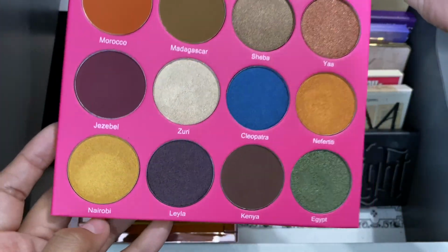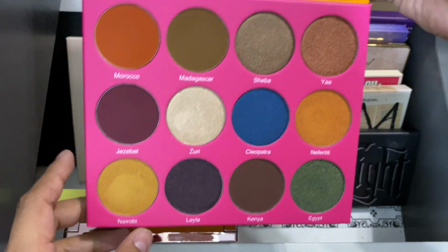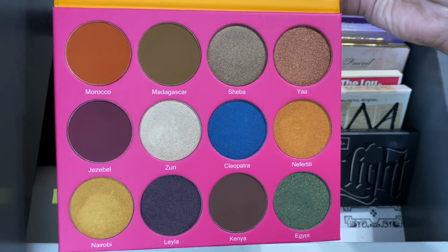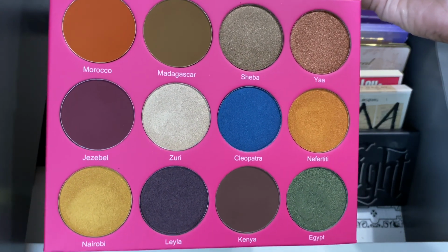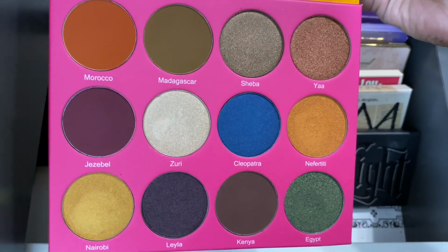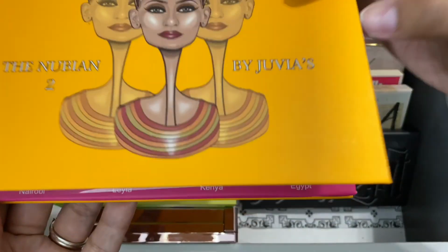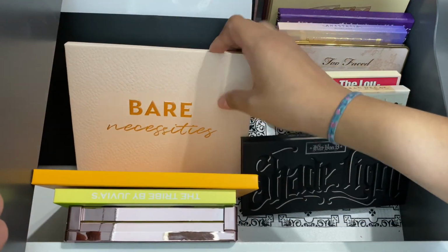I am not a huge fan of their mattes, which is why I only have 2 of them. I do love their shimmers, and I mean, their mattes are nice. They're just a little bit harder to work with, and you have to have a little bit more time to really blend them out. So that's why I've only gotten 2. I do enjoy them and I do use them. Not as much, but I do try to reach for them quite a bit. And I use them more for like my colorful eyeshadow looks.